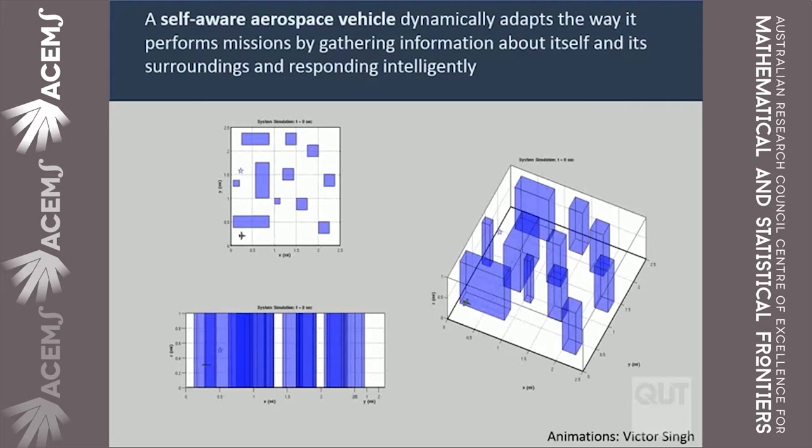And so, this is one of the problems that we're working on. We're working on this problem with Aurora Flight Sciences, which is an aerospace company who design and build UAVs. And what you can see here is a simulation of a UAV that's asked to make it to a goal, the star here, in minimum time, navigating this 3D environment with these obstacles. And in this simulation, the vehicle was healthy.